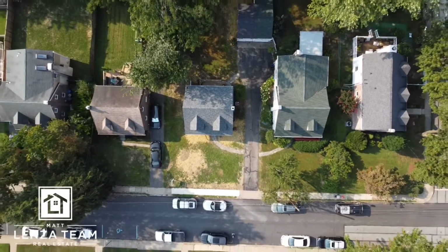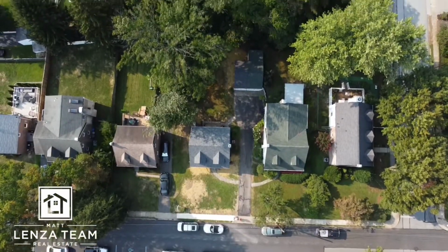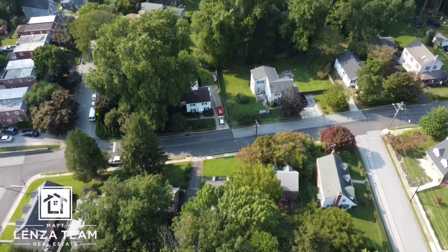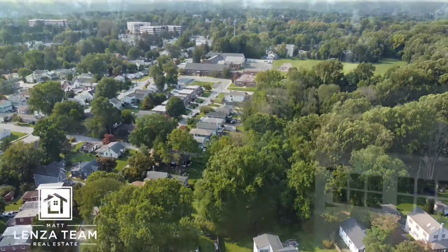And location of Media, you can't beat it. So you have the elementary school not far away. You really do have quite a bit within walking distance. And one right around the corner, we sold two on Sandy Bank. So very, very familiar with this area.